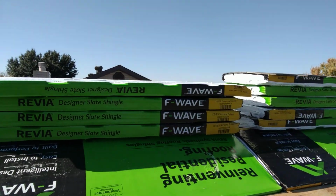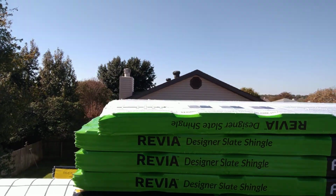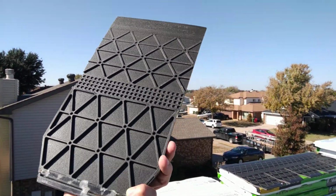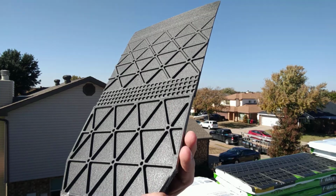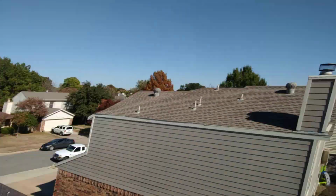This is the FWave REVIA Designer Slate shingle, and if you look at the back, it has this honeycomb pattern to it that adds strength without adding a lot of weight, and the front of it looks like a regular shingle. Now this is actually made out of a type of polymer that, if I were to try and explain the engineering behind it, I just really wouldn't be doing it justice, but take my word when I say it is absolutely incredible.